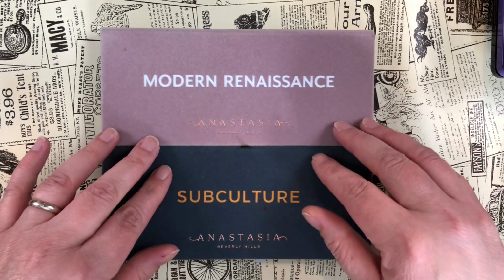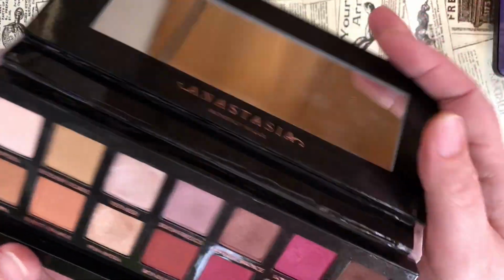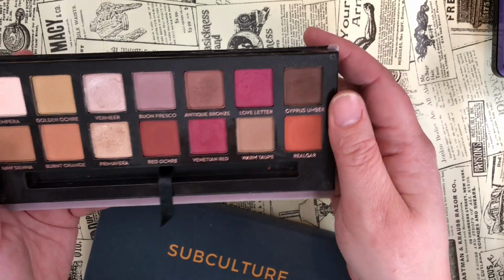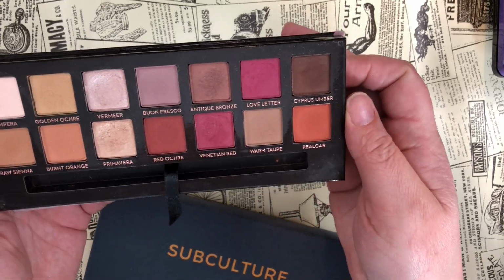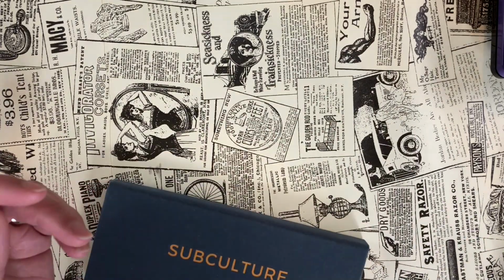I just didn't know. All right, well, let's look at them. This is the Modern Renaissance. And it's, again, a really beautiful neutral palette. I don't love the reds or the pink up here, but I do like the rest of the palette. I love the shimmers. I'm going to keep it for now.